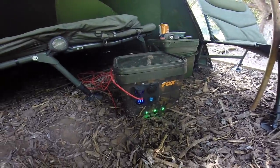Fishing low light, especially on rivers, they don't like it when there's a big beam of light in the water. It disturbs their feeding again, and then they just don't come back. Thanks to Alex for those tips.